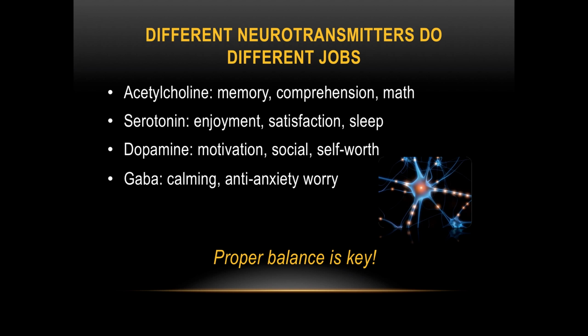And then we need to address neurotransmitters. There's some key ones. You have acetylcholine, which is for memory, comprehension, and math. Serotonin, which is enjoyment, satisfaction, and sleep. Dopamine is motivation, being social, and self-worth. And GABA is our only inhibitory neurotransmitter. It's calming, and it's an anti-anxiety, worry neurotransmitter. The key is, though, proper balance.